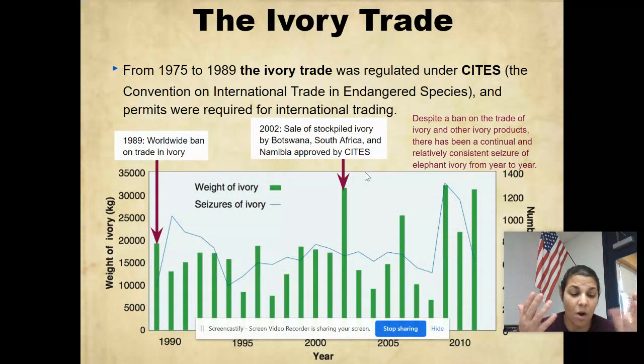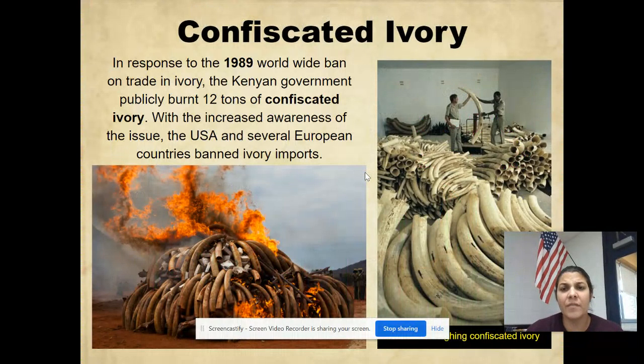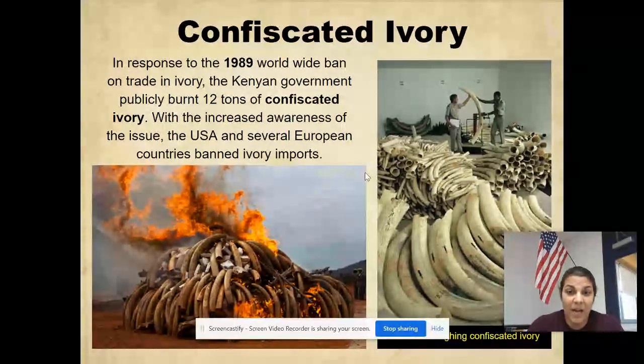It's used for all different sorts of arts, mostly. Confiscated ivory, though, is stockpiled, and people go and steal it. In 1989, there was a worldwide ban on trade. And then there have been a lot of shows of we're not going to put up with trafficking and illegal poaching. Now, instead of stockpiling ivory, they burn it. They just get rid of it because they don't want it to have any value whatsoever.